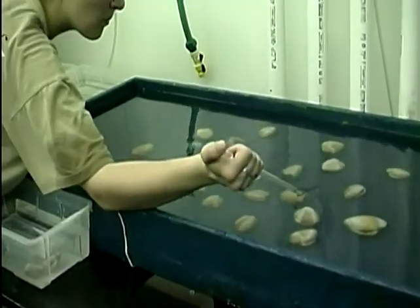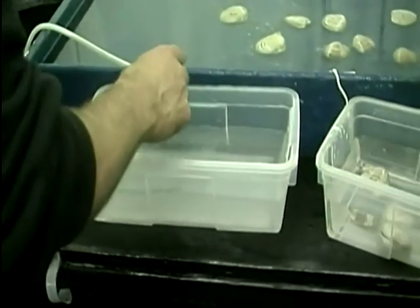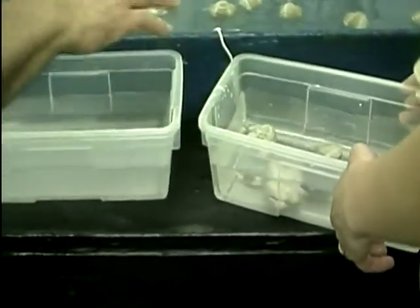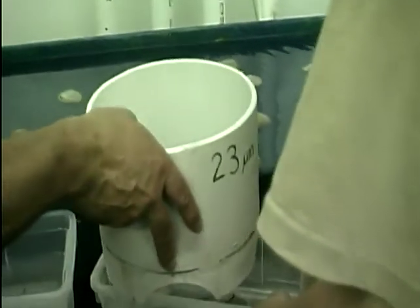Fertilization of the egg by the sperm takes place in the water, but care must be taken not to allow too much sperm to mix with the eggs, or poor development will result. So males are removed from the tank as they begin to release their sperm.